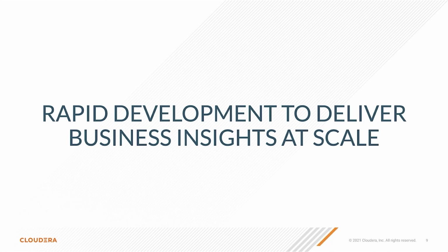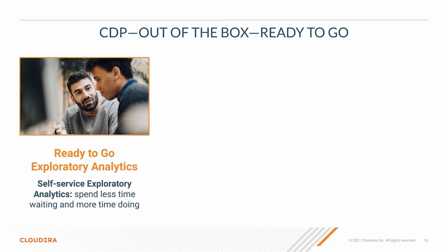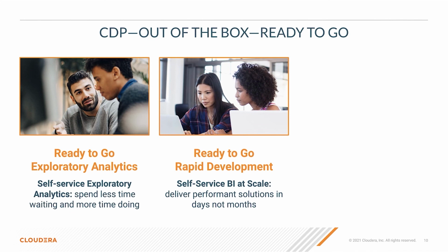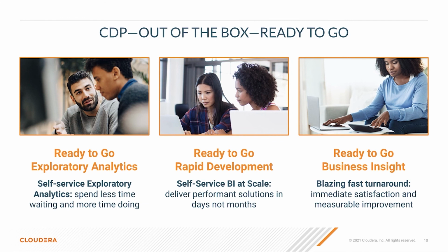So in that demo, we saw how the Cloudera Data Platform was able to get us very quickly from exploration to insight and putting that into the hands of the people who need it most. But what Cloudera Data Platform gives us is out of the box and ready to go. Ready to go exploratory analytics with self-service exploratory analytics, getting us those answers to those burning questions quickly. And from there, we have ready to go rapid development, getting us those insights into the hands that need it most in a productive way as quickly as possible. And finally, we have ready to go business insight with blazing fast turnaround and immediate satisfaction to get you measurable results.